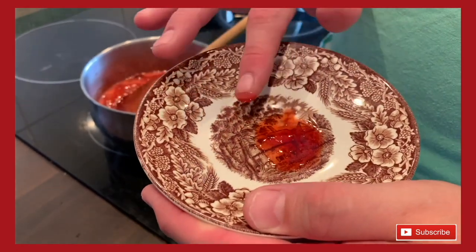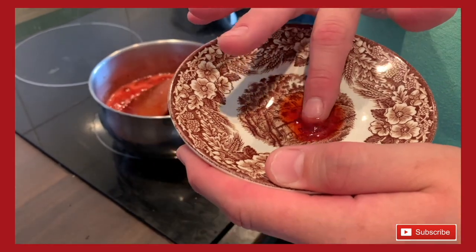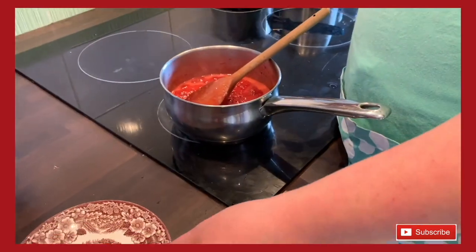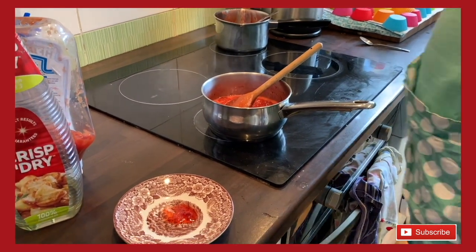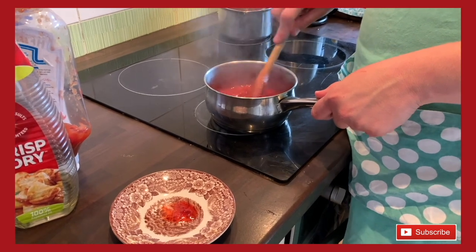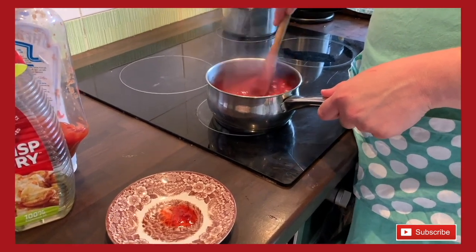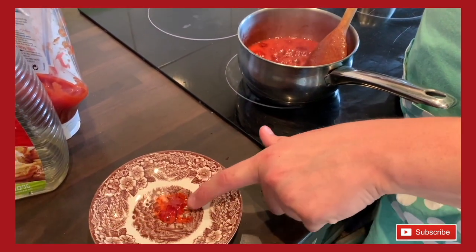When it's ready, there will be a skin on the top of the jam, and if you push it with your finger, it will wrinkle. So I'm just going to give this probably one more minute because it's such a small amount of jam. I won't bother testing again, but you can test as many times as you need to. This, where it is now, would be a sort of runny set jam.